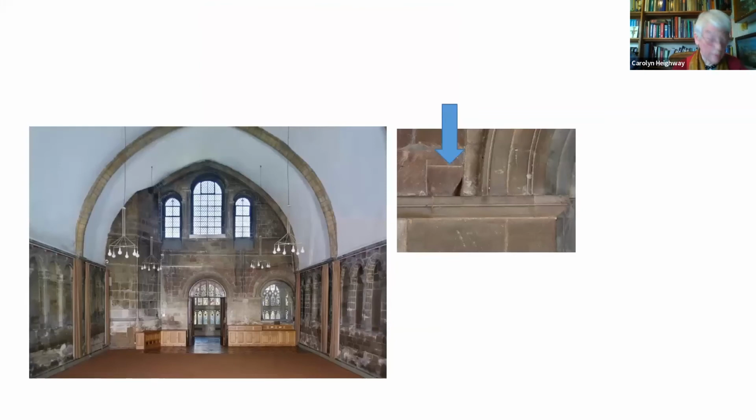The chapter house burnt down in 1102, but shows at the West End the fire-reddened remains of the original three-arched entrance. St. John Hope excavated the Frater in the late 19th century and described a Norman undercroft. He seems to have left no records. But the fact that the Frater is based on a Norman building means that the Norman cloister was on the same plan as the present one.